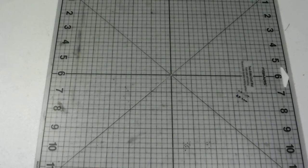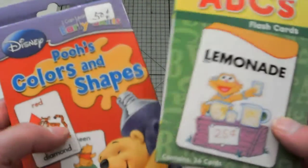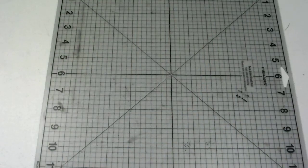Okay. So, and also for cards, we have some ABC flashcards and some Pooh Bear. And I think I have both of these already, but I also have a lot of Winnie the Pooh and a lot of Sesame Street stuff for album making. So, we picked that up.